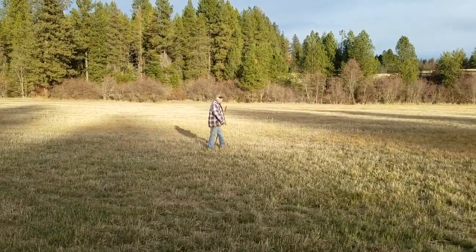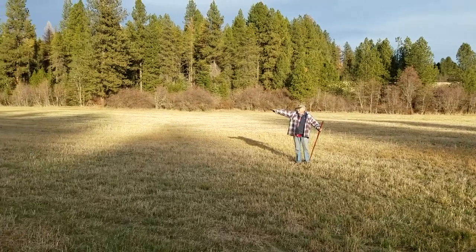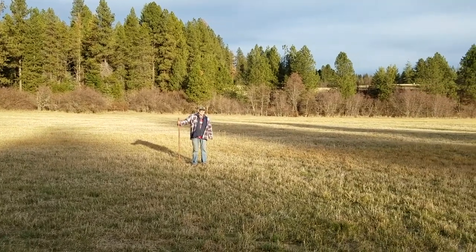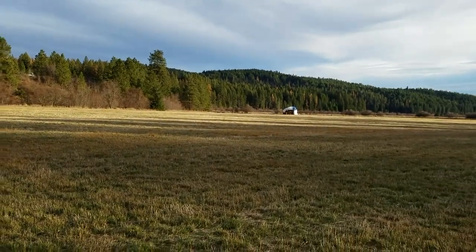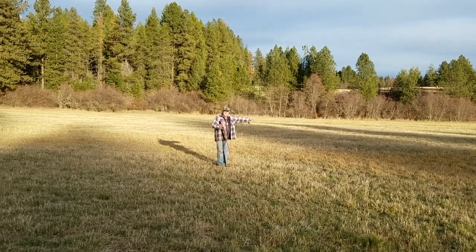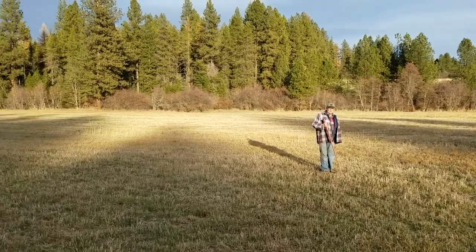Okay. So if you look around, this whole circumference out to the roadbed is going to get converted from hayfield to wetlands. Creeks, marshes, hopefully beaver ponds, and a whole heck of a lot of new habitat rather than just an old hayfield.